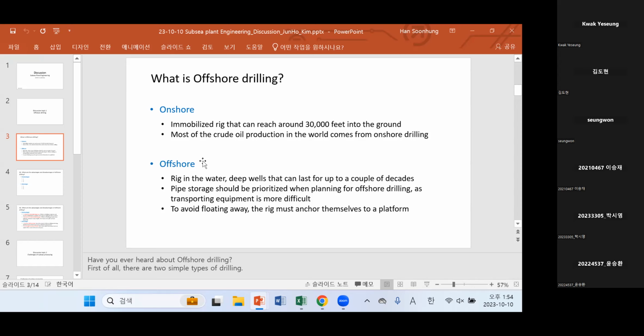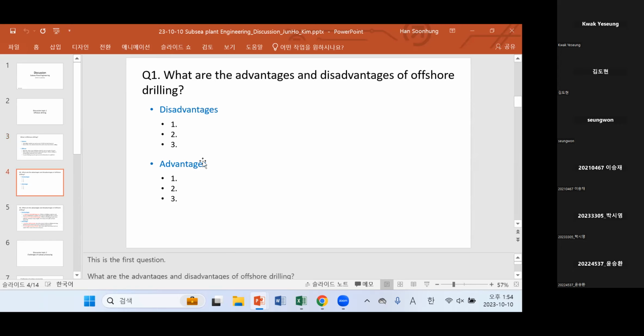Pipe storage should be planned, and for offshore drilling the principle in command is more difficult. To avoid floating away, the rig must anchor itself to a platform. Question one is, what are the advantages and disadvantages of offshore drilling?